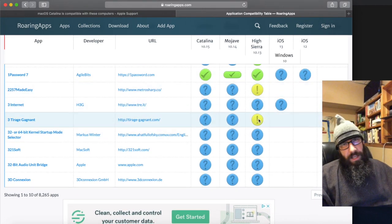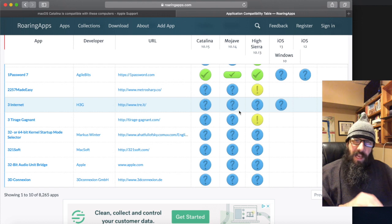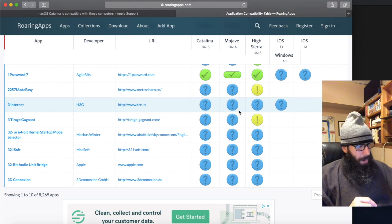A lot of it is missing, so if you do test something out, you can contribute to this too. So if you know of an app that now works on Catalina 10.15, go in here and update it, man, and say that you've tested it and it works out great, so that the community keeps adding more data.